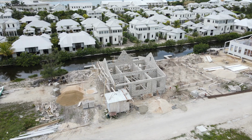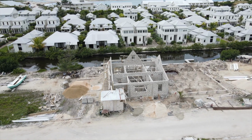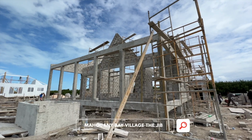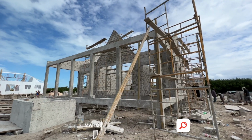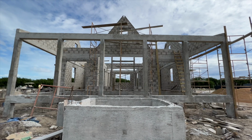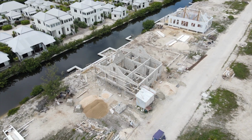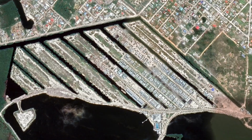This Jib is being built out of concrete. If you guys haven't, there's already a completed Jib in Mahogany Bay, which you can see in another one of our YouTube videos if you search after this, Mahogany Bay the Jib. But I love this plan. It also has double lofts on each side, something that Allison Ramsey, the architectural firm, does a great job of, having these pull-out ladders with additional loft space so you don't waste any room within the property.